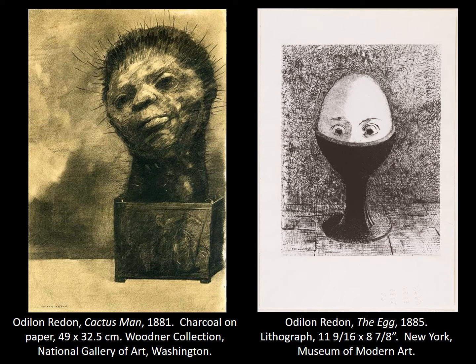And we've learned about lithography, which is something that Redon was introduced to and began to experiment with by the 1870s. On the right-hand side is Redon's The Egg, which was actually part of a series of prints. Well, it was originally supposed to be part of a series of prints that were called the Homage to Goya. Goya was Don Francisco Goya, the romantic Spanish painter and printmaker of the late 18th and early 19th century, with whom Redon was clearly enamored.